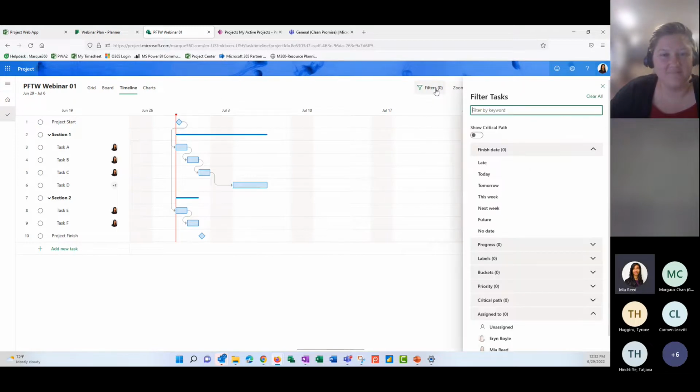All right, and if we go to filters here, this is a lot like the filters that we saw in the board view earlier and like the filters we saw in Planner, but this is where we can come back to that critical path. So it'll highlight that critical path for you. All right, and then we can adjust things as needed. Now in real life, we probably wouldn't just drag out our finish date like this, but just for the sake of the demo, to show how that critical path looks.